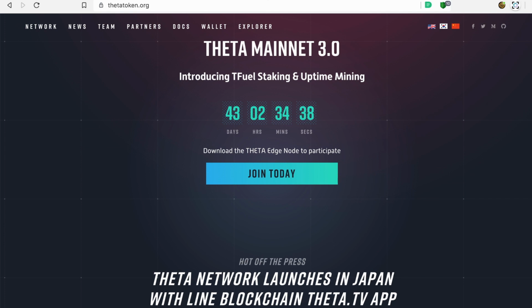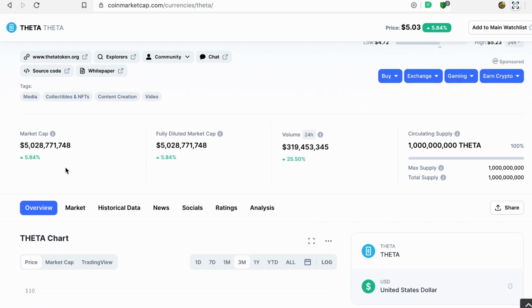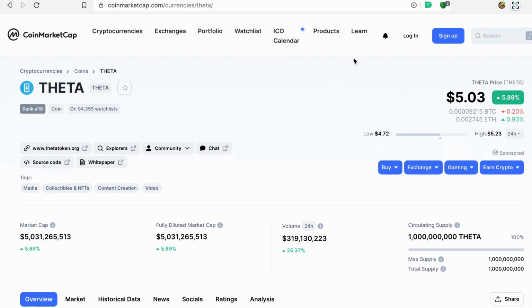I'm not going to speculate on where I think this price could go. But it's at a $5 billion market cap right now. Bitcoin is like a $980 billion market cap. And so if this is only at 5 billion and it actually has incredible utility behind it with the future of the internet, I believe that this thing could go way, way higher.